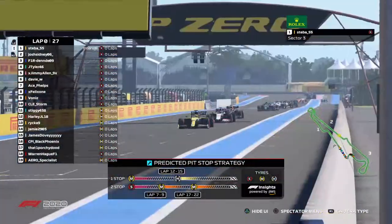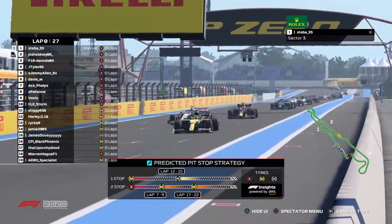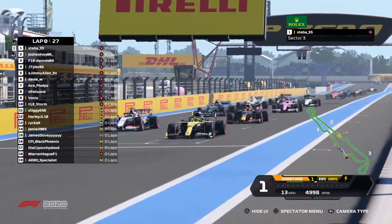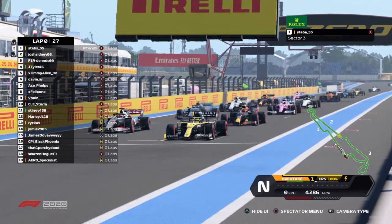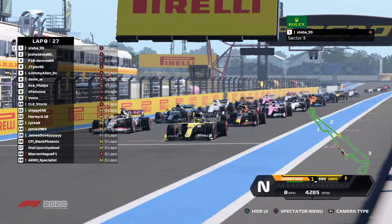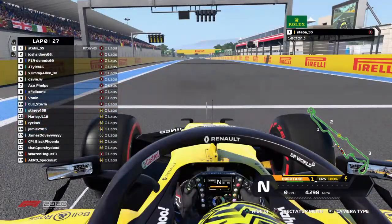Yeah, but the problem is you've got to think about this: the spray is very unrealistic in this game. It doesn't come off your wheels enough, but then it's also not good enough from behind.